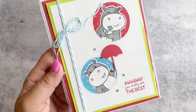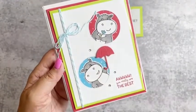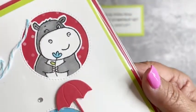I'm so goofy sometimes. Anyway, it looks like she just used a loose circle die on that one. Very cute. And it's stitched too, if you guys can see that. So that just made it extra special.